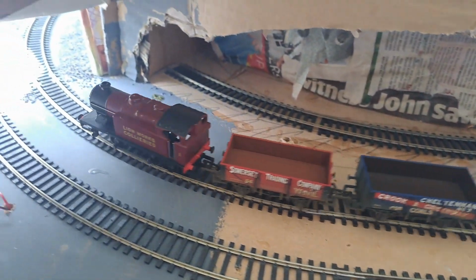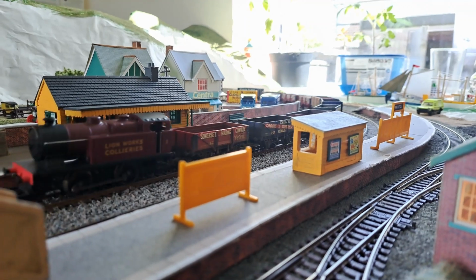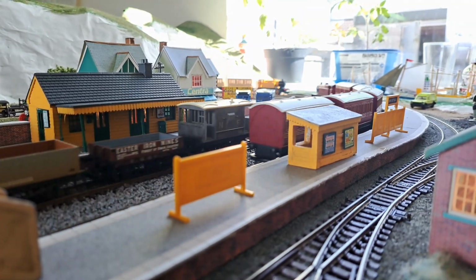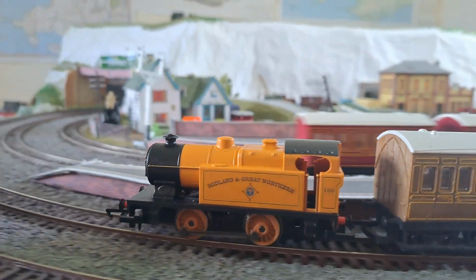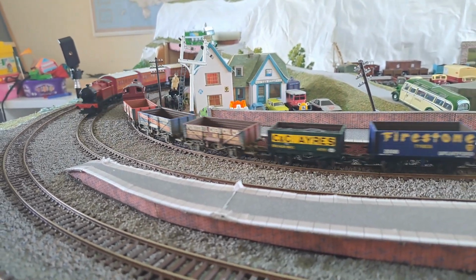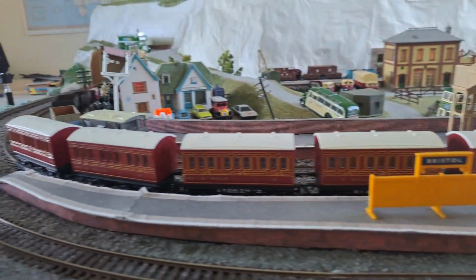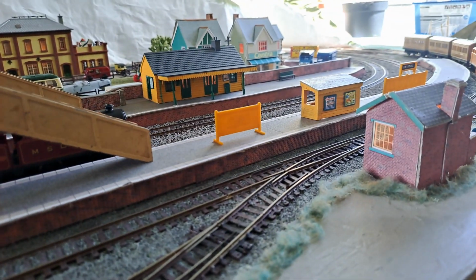Like I said, the wheels on these are a bit dirty, but they should work alright. Oh well, he's stopped at the station. That's remarkable, the way that those two have stopped with their dirty old wheels and their worn out motors. That one stopped in the station, like.